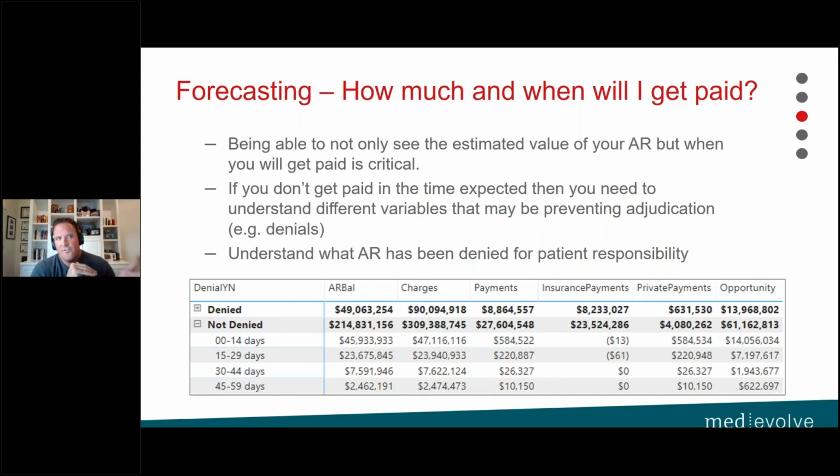And this is where those denial classifications come in. You should be able to see how much of your AR today, and the value of the AR, is hung up, say, in a COB eligibility denial versus a no auth versus a coding charge entry, et cetera. So forecasting is really important. There's a lot more I could say on forecasting. It's probably another webinar for us to do.